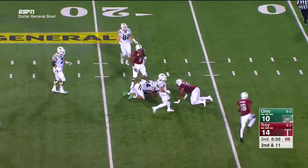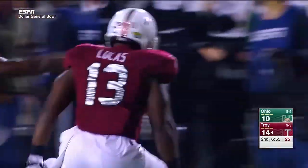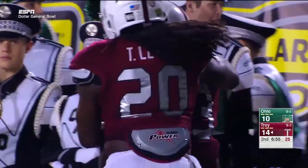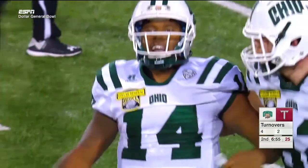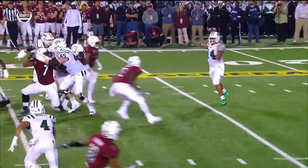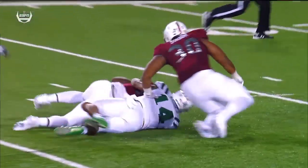Intercepted by the Trojans. What a play by Josh Lucas. Wow. Justin just goes up in the air. Justin, you would think to swat that one away, but Justin just pulls it in. Just picks it off the top of his head almost. Yep. What a play by Justin Lucas. Justin tipped it and intercepted it. He gets credit for a deflection and his 2nd interception of the season, Chris.